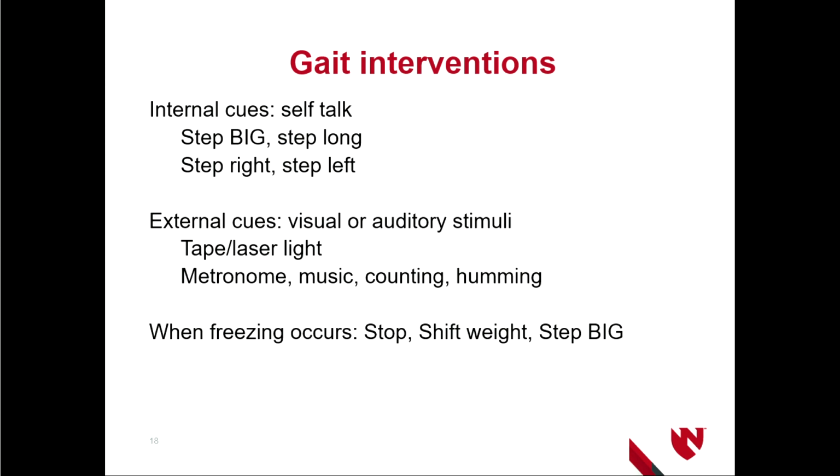Freezing is very common with an individual with Parkinson's, and so they get to where they can't move their feet, or they're shuffling and they're stuck. So we teach to stop, shift your weight, and then step big. So kind of 3 S's, and using that rhythm or weight shifts, music, that's when those external cues are very helpful to help a person to start to move more freely again and reduce their fall risk.